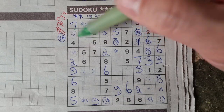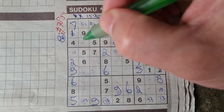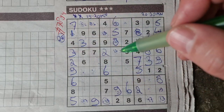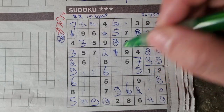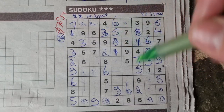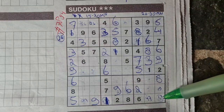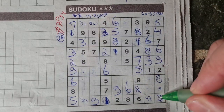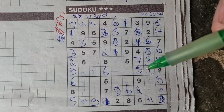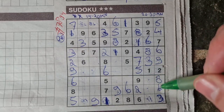So here we have a 1 and a 3. On the left we have a 1 in the third row, no 1 there, 1 should be here, 3 goes there. 1 and a 3, we have a 1 in this column, so this should be a 3. 1 and a 3, we have a 3 here, so this should be a 1. 1 box left in the second row for number 3. 1 or 3, we have a 3 here, so this box should be a 1. 1 or 3, we have a 1 here, so this box should be a 3. 1 box left in this big square for number 1, then 1 or a 3, we have a 3 here, so this box will be a 1.